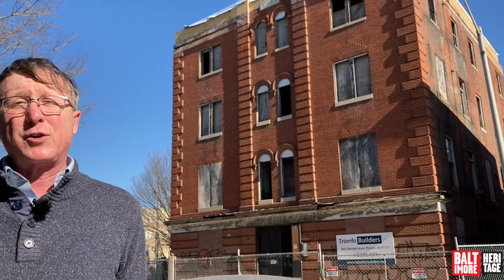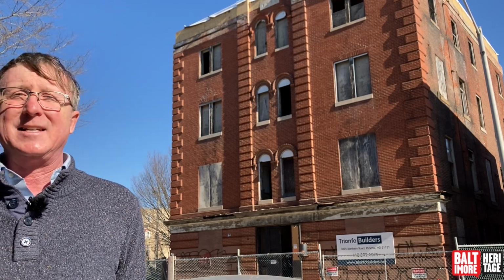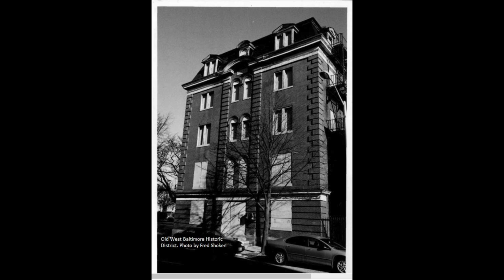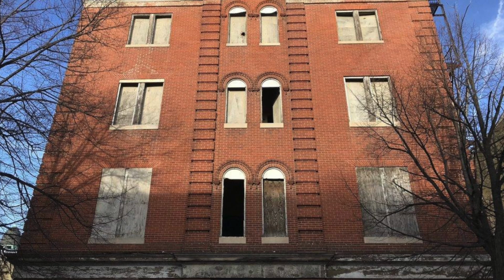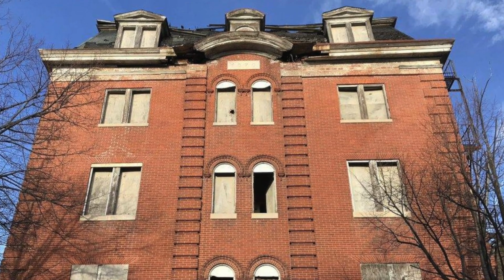The health clinic lasted until 1961 when it moved out and the city's housing department moved in, and stayed here until 1992 when it moved out and left the building vacant. And the building has been vacant ever since, but today, again, it is actively being stabilized for a bright future.